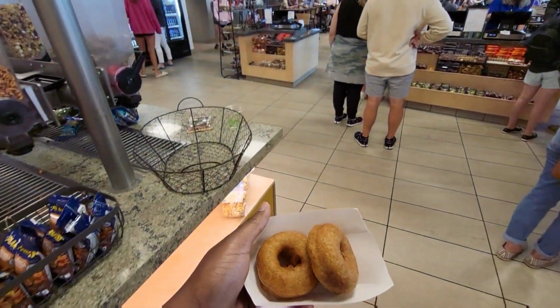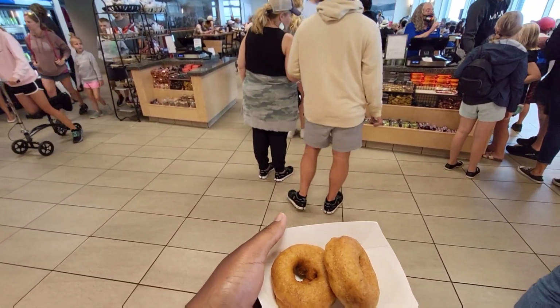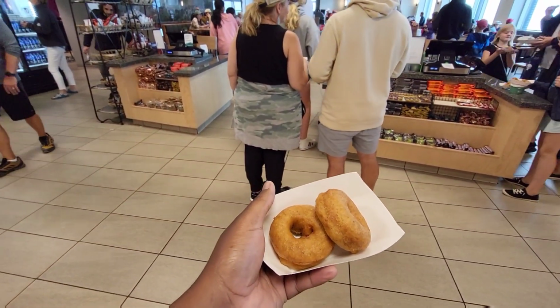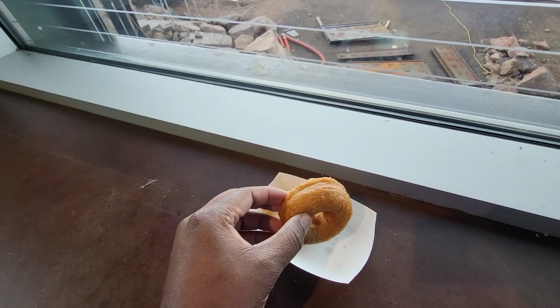All right, let's see if these are any good. Apparently, since they're made up here, if you take them down to sea level, they go flat. So, but we're not gonna make it that far. We're gonna eat them up here. All right, let's check them out and see if they're any good.